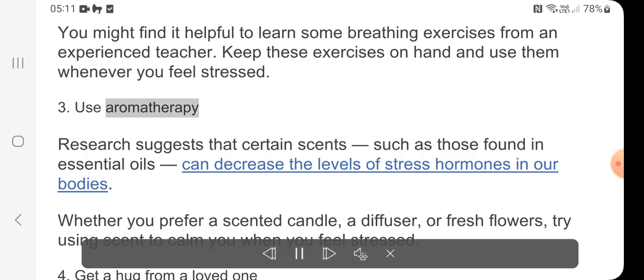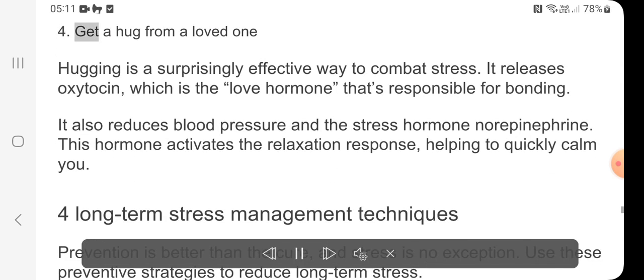3. Use aromatherapy. Research suggests that certain scents, such as those found in essential oils, can decrease the levels of stress hormones in our bodies. Whether you prefer a scented candle, a diffuser, or fresh flowers, try using scent to calm you when you feel stressed. 4. Get a hug from a loved one.